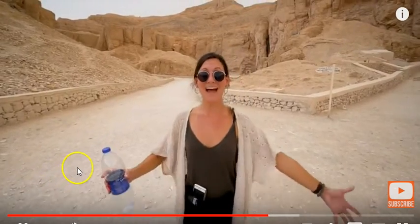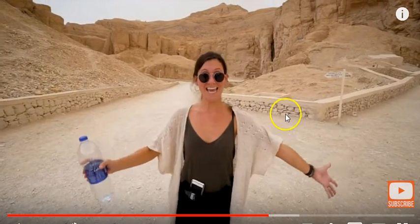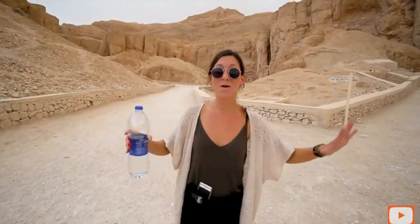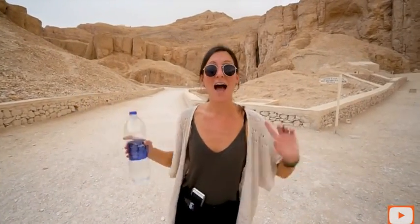We are officially in the Valley of the Kings, which is basically this massive rock area.